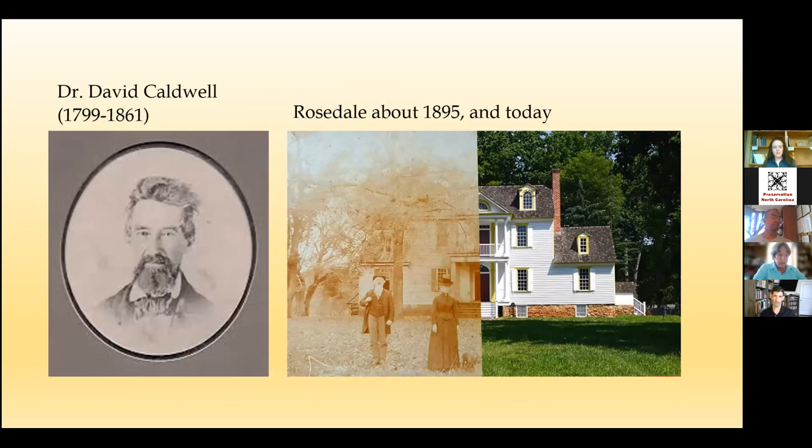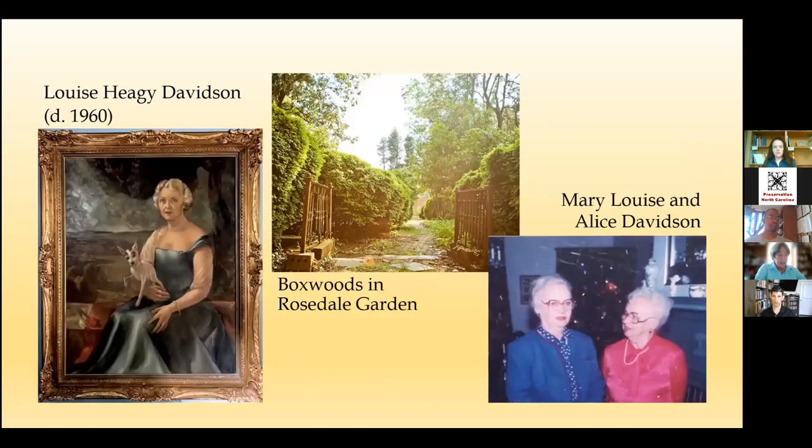It was a working farm. In addition, David Caldwell practiced as a physician with his office in the house. Harriet Caldwell and three of her eight children died in 1844 to 1845. David Caldwell remarried in 1849, and then he died in 1861. And the property, after some difficult periods, eventually passed to another related line of the Davidson family and was occupied by Davidson descendants until the late 1980s.